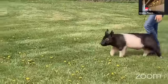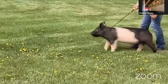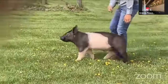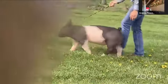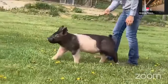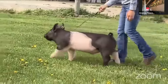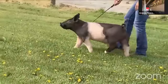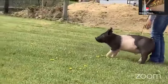What he's doing is he's teaching the pig to go where he wants him to, because part of showing a hog at the county fair is that you are able to control it, that you're able to get it to move where you want it to move, that it's well conditioned, that it will take responses from you, or respond to what you ask it to do.